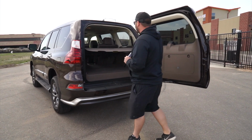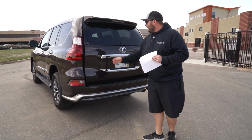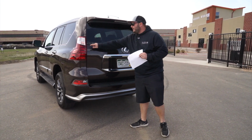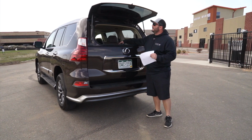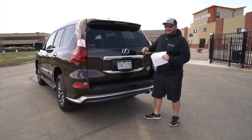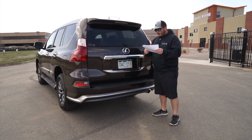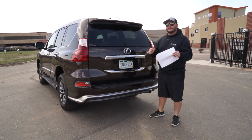Nice LED lights back here, again, give this car a very nice look and appearance. And closing it right there, if you want to access the back hatch, you do that right here, which is nice. But if you've got the privacy screen on, obviously that doesn't allow you to do that. The windshield wiper is hidden up here, which you would expect for a car that's just over $70,000, and I like that, Lexus. So two thumbs up from us.